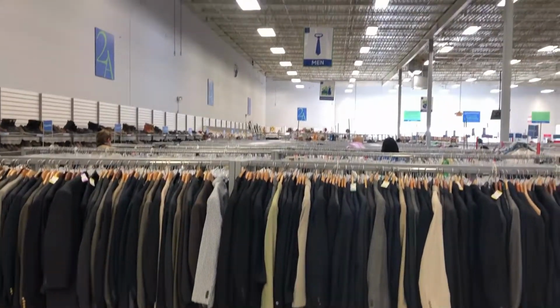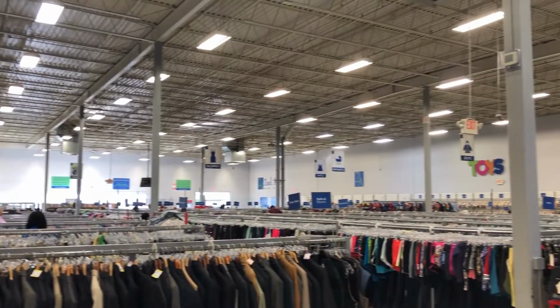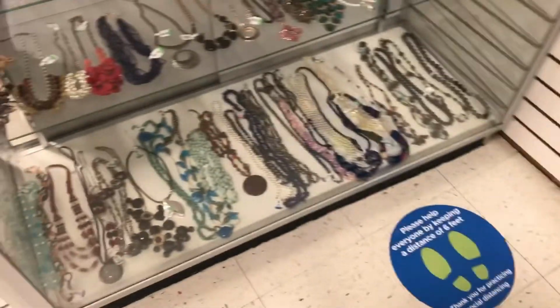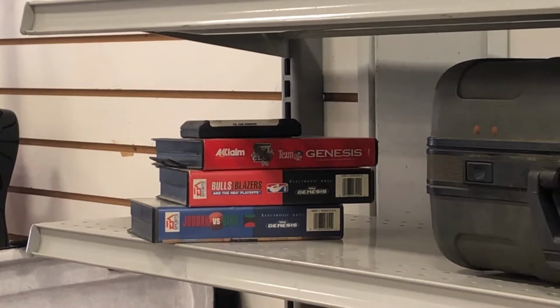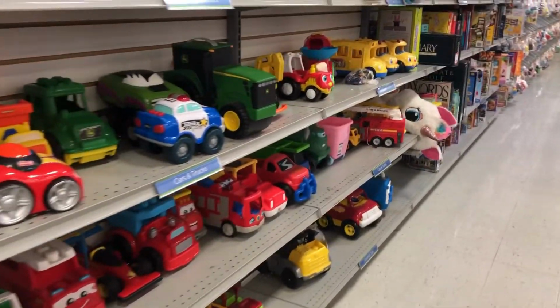This is actually part of Value Village, but I guess in Philly they can't call it that for whatever reason. But look at the size of this friggin' place. It is gigantic. Words don't even truly describe it unless you're walking through. And looking behind the counter, I see Genesis games, and it's sports games, and I already have all these. So even the thrill of seeing random games, I had them.